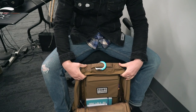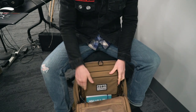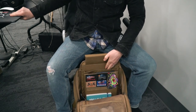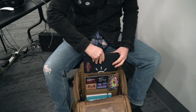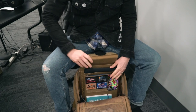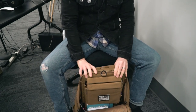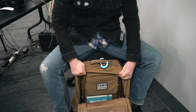Another big positive is that it easily swallows my 15-inch MacBook Pro. This thing can fit in here absolutely no problem, and I'm pretty sure I can probably fit one of the new 15.5 inches in here easily. There's one little trick you need to know to get your laptop in and out of the plate carrier sleeve: simply fold the top of the bag back over the frame sheet, and that will keep the top of the bag out of the way so you can easily get your laptop in and out.